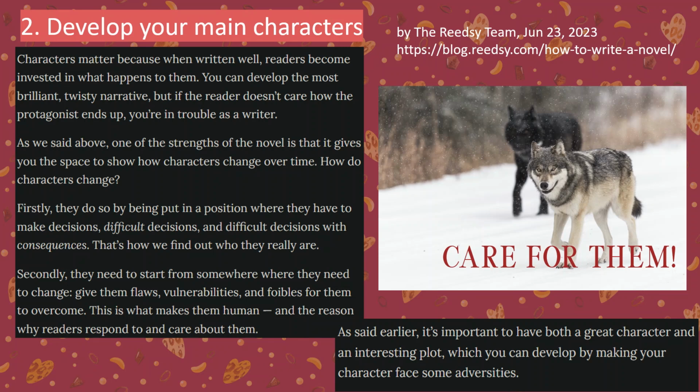The character changing over time, spaced. It's just a weird thing to say that a novel gives you space to show how the characters change over time. Like, why would you phrase it like that? That is such a weird phrase.